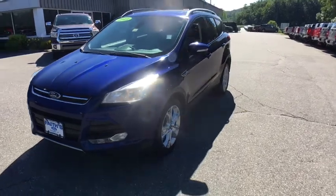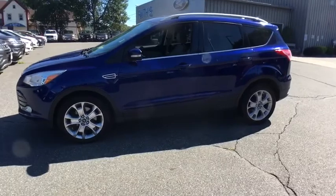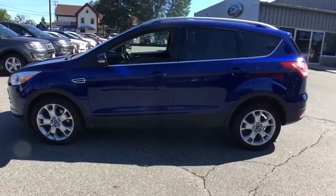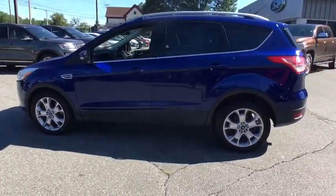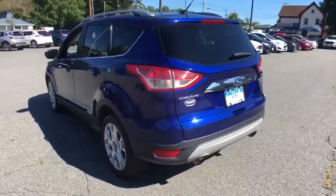Stop by and take a look at the 2015 Ford Escape. Gas engines flex, tow, sip and go with Ford Escape. This vehicle has less than 105,000 miles. Here are some of this vehicle's great options.